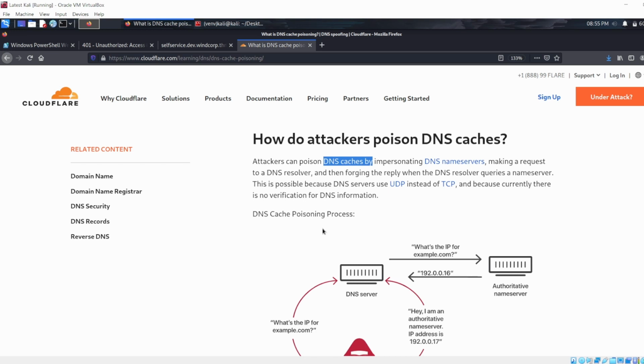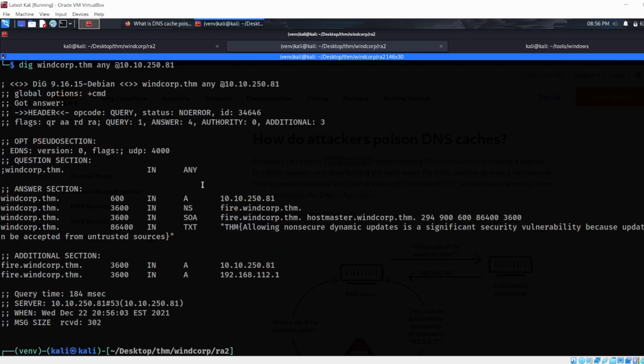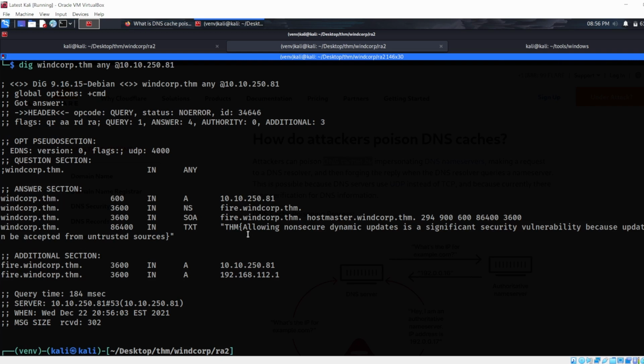DNS information. So quickly, through a bit more Googling and research, you will find out that we need to use a tool called dig, copy back the IP address. So this is going to query the DNS server and we'll get back information, and it includes the flag as well, right? And it gives us a hint, says allowing non-secure dynamic updates is a significant security vulnerability because updates can be accepted from untrusted sources. What it's basically trying to say is that we can update the DNS cache and poison it with whatever we want to do, right?